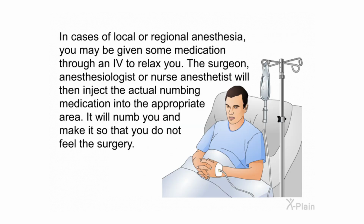In cases of local or regional anesthesia, you may be given some medication through an IV to relax you. The surgeon, anesthesiologist, or nurse anesthetist will then inject the actual numbing medication into the appropriate area. It will numb you and make it so that you do not feel the surgery.